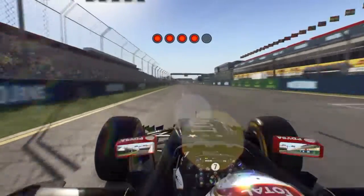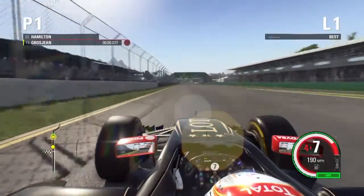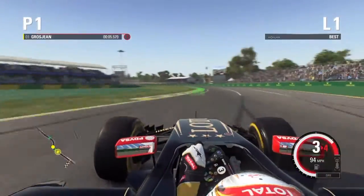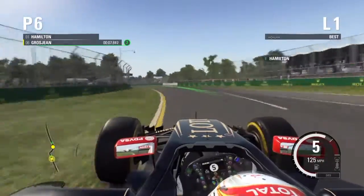So we're just going to jump straight into our one-shot qualifying lap here in Melbourne. As Romain Grosjean, we're going to head into T1. Try to take it nice and clean, not cut the corner too much. We missed the apex a little bit, not too bad.